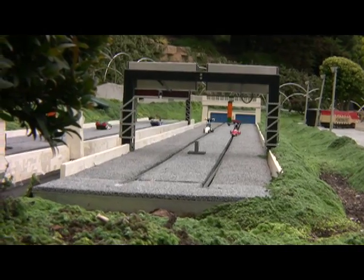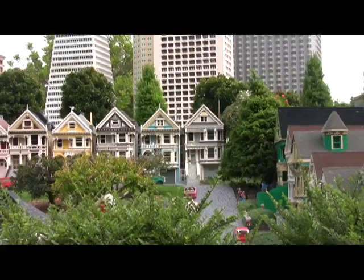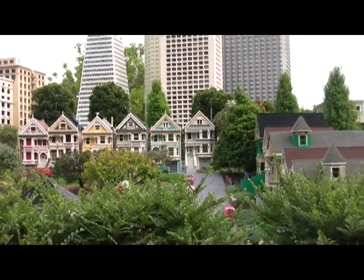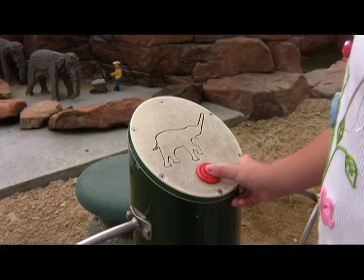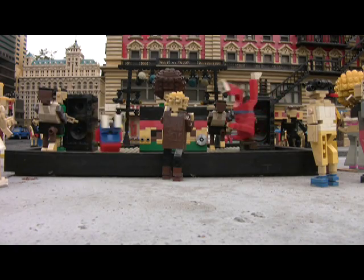watch cars race at the Daytona Speedway, see boats sail along the California coast, and admire the colorful buildings of Pacific Heights near San Francisco. With the push of a button, you can bring these tiny cities to life, from squirting elephants at the zoo to the breakdancers of New York City.